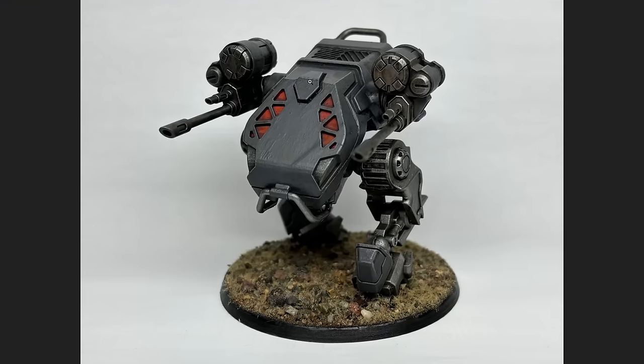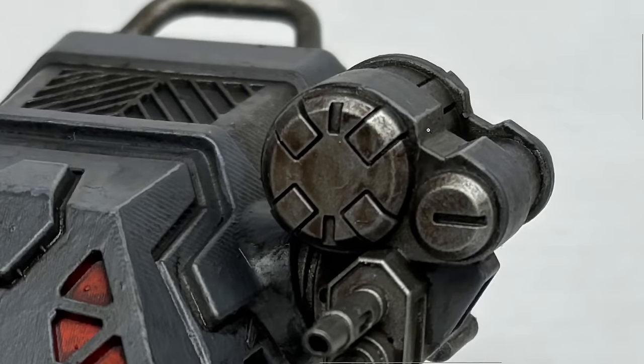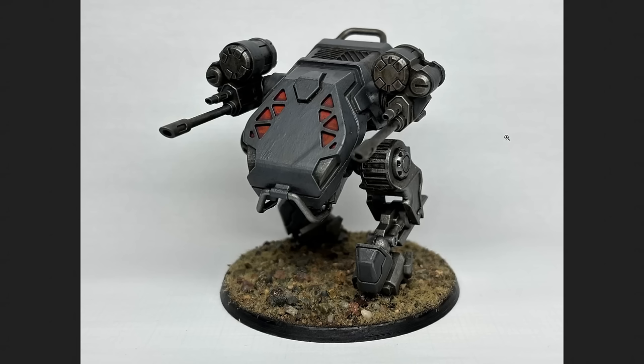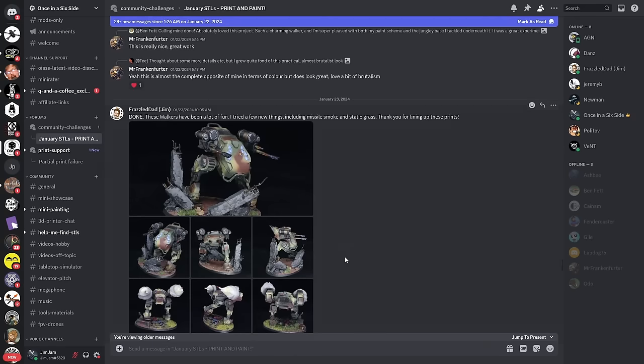Fantastic. And then here's another angle of just the walker on its own. Yeah, I love this. The gray, the gunmetal, the red, the base. Yeah, this is super clean, super simple, super effective. Really love this. Good job. And then Frazzle. Okay, all right, final shot.